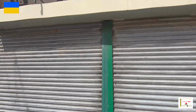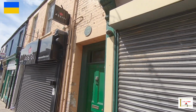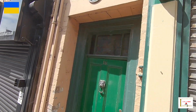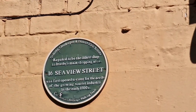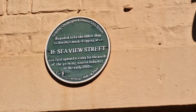On Seaview Street. Now number 16 here is said to be, what the sign's up there, the oldest shop. I don't know if you can see that up there. Sign that says the early 1800s. Okay, and it is on the Heritage Trail, so that's where I'm stood at the moment, really a very long time. So let's move on.